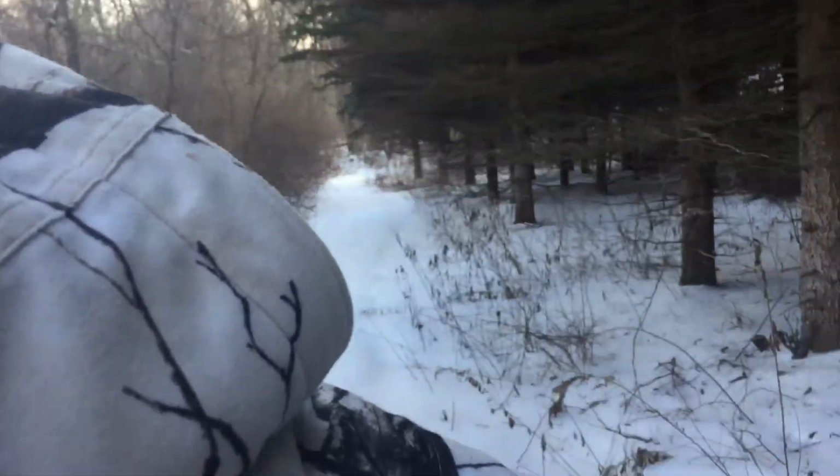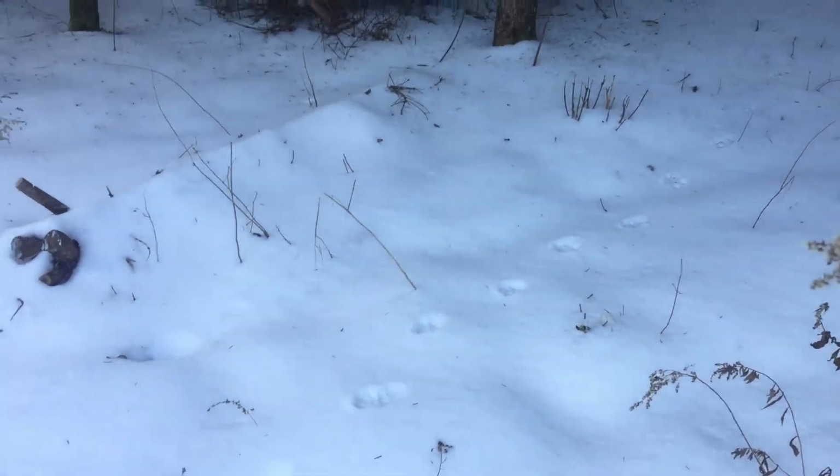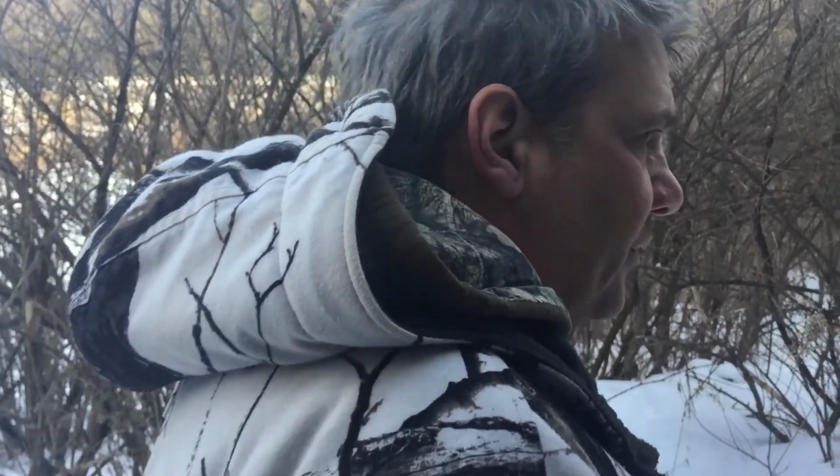These tracks, they're going this way. My guess is they're going to go check out the road. Coyotes and foxes will get a lot of roadkill. Let's follow these tracks up. Now, again, keeping in mind, we're going against the course of travel here. We're going inside here.